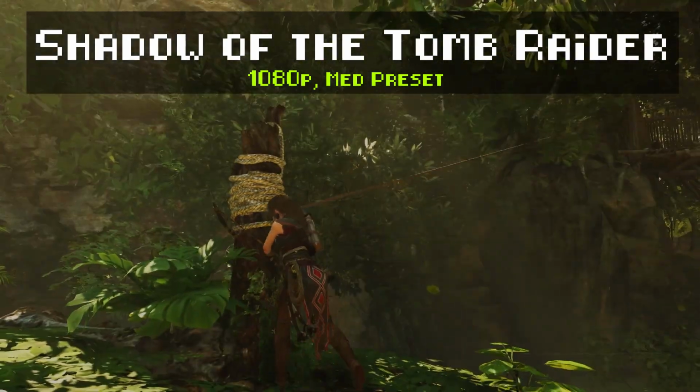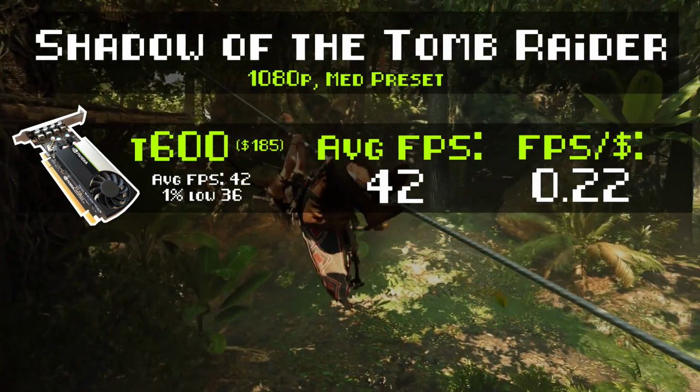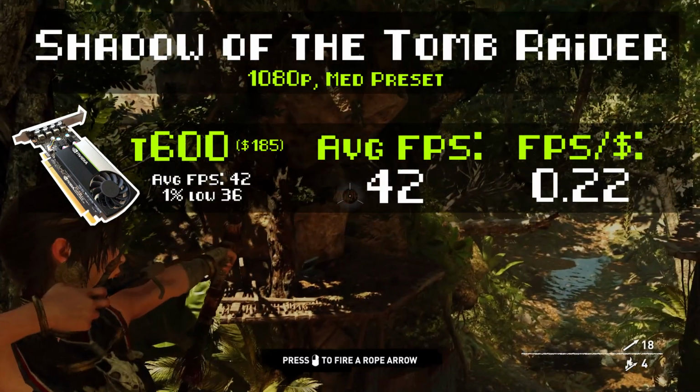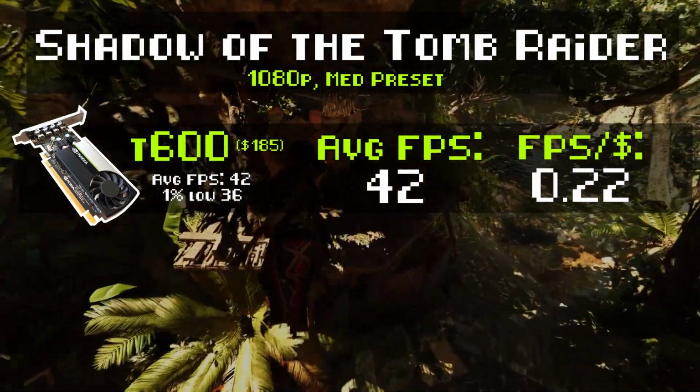First up, we have the T600, which averaged 42 FPS by the end of my benchmark run. Very playable and enjoyable at this FPS. At a price of $185, that means that the T600 came out with an FPS per dollar value of 0.22. But let's see how the RX 6400 did.